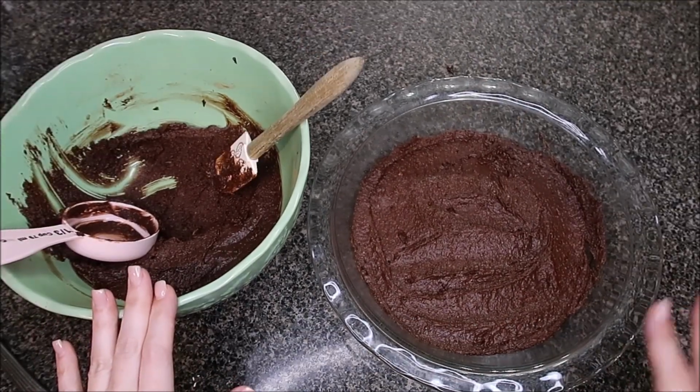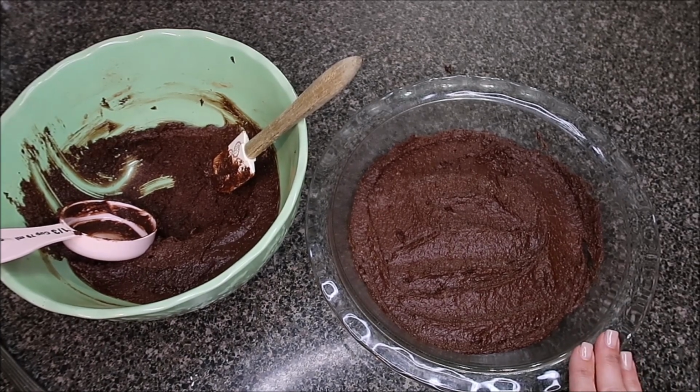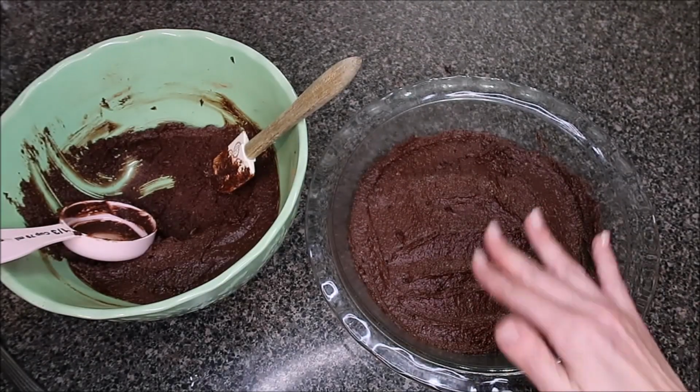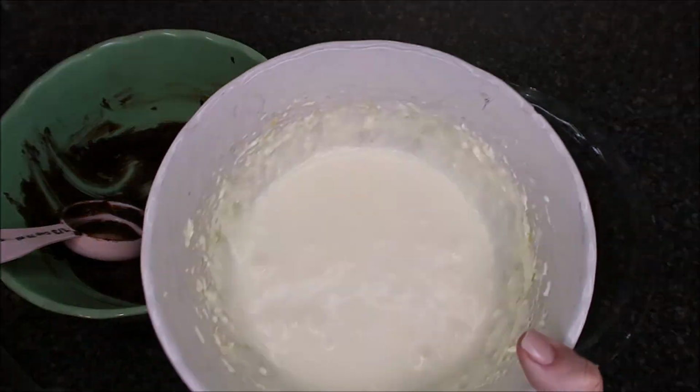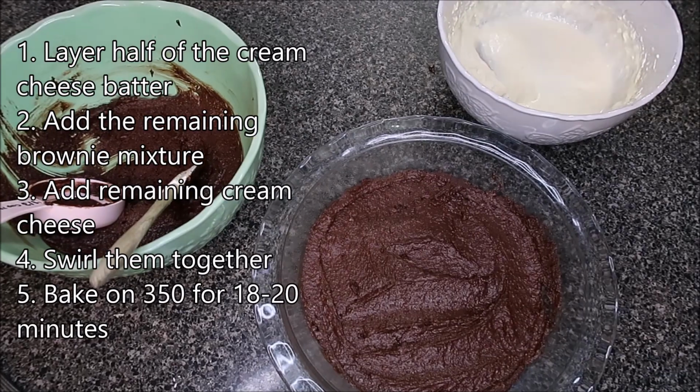I took half of the brownie mixture and put it in the baking dish. The next thing you'll want to do is take half of this and pour it on top, but only half, because we're going to need some of this for the top to make the marbleization happen.